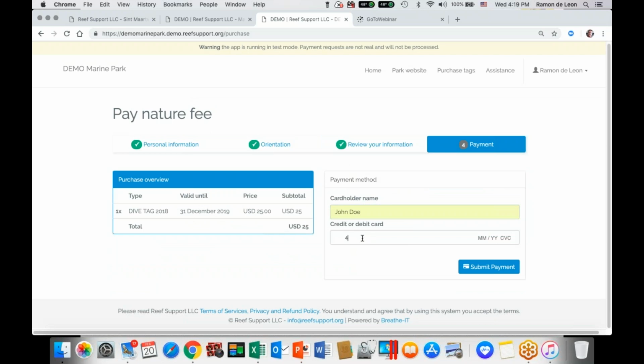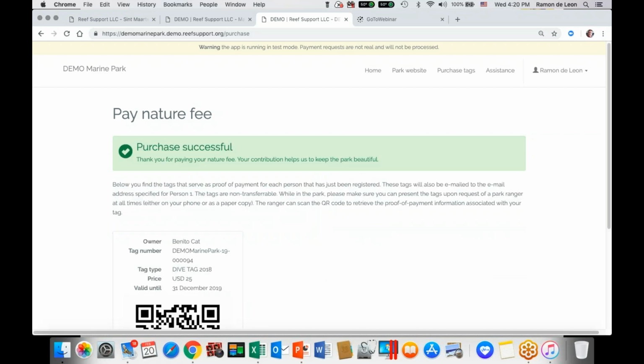If you start with 4 and you finish with 4, you are probably okay. You submit payment, and if you have enough money in your fake credit card, the system confirms your payment, and in a few seconds, your ticket will be in your email address.